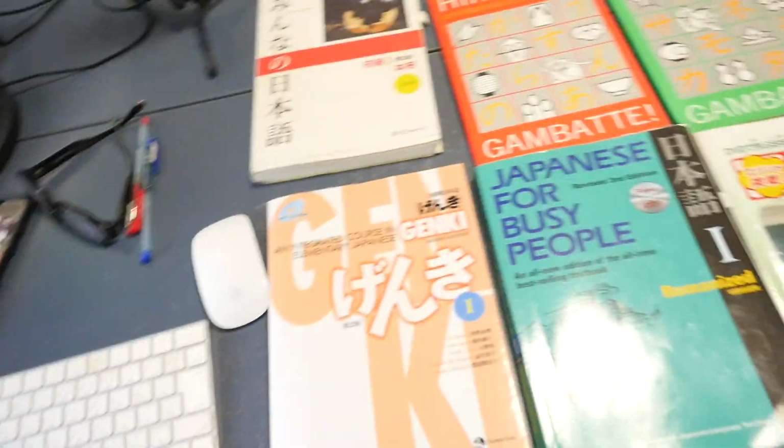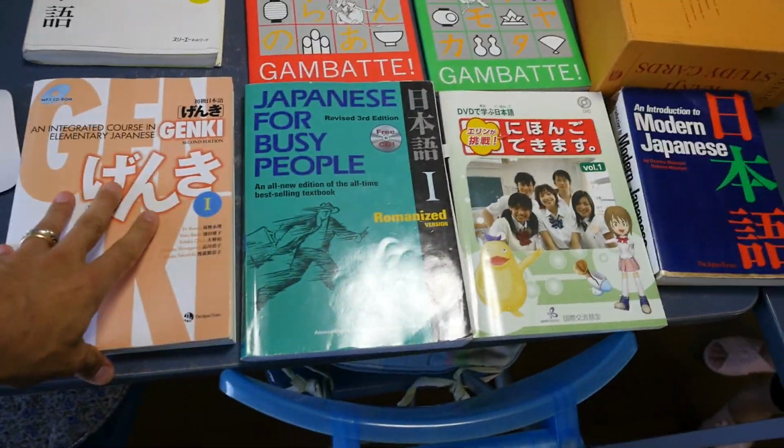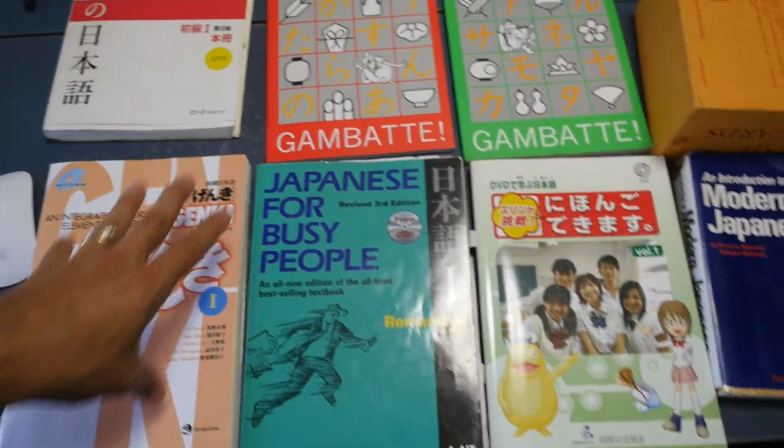Anyway, these are just some examples. I can barely speak English today, but what I would recommend is grab one of these and go through it from beginning to end.